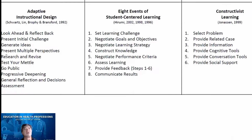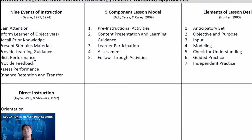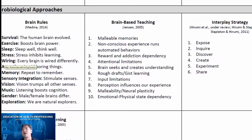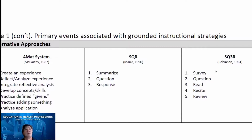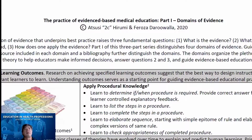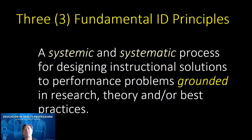Simulation models, constructivist models, a lot of stuff. You might have heard of Gagne's 9 events, much more teacher-directed. I have some neurobiological approaches, including my own strategy that I've been developing over time called interplay. And if you'd like to learn more about that, I'll send you some resources there. Probably heard of brain-based learning. Okay, so there's some more resources for you. All right, so getting back to this, those were the comparisons. Those were the grounded strategies for applying either teacher-directed or learner-centered.